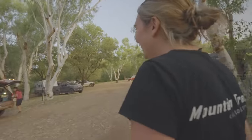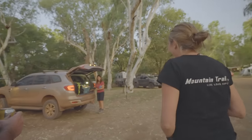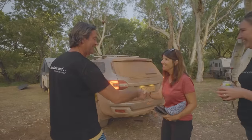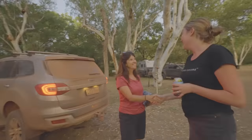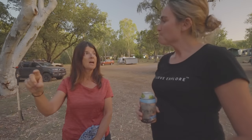Hello. We were just admiring your camper. Is that a Mountain Trail? Oh my God, you're a Mountain Trail guy. Nick. Hi, Nick. How are you? Good. Liz, yes? Heidi. Hi. How many nights are you here? We've got five. Excellent. Manning Gorge is wonderful. So you go to Mount Barnett Roadhouse, and then you go into Manning Gorge, because you've got the waterhole right next to your campground.